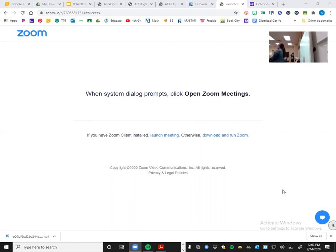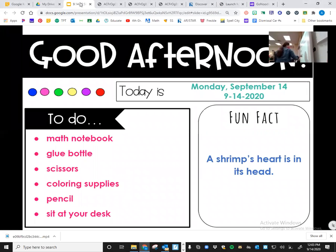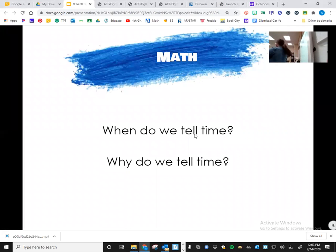We are going to start math today. This is our favorite subject, remember? Wow! We are going to learn something very, very important. We are going to talk about telling time. When do we tell time? Why would you need to tell time?